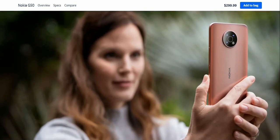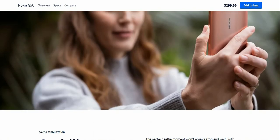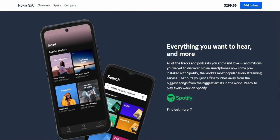There's the phone again on the back, very nice. What color is that? Like gold or something? Pretty nice. It's available in 2 colors. You guys have ocean blue and midnight sun. So yeah, selfie stabilization. Stabilize your selfies. The perfect selfie moment won't always stop and wait. With selfie video stabilization, you'll stay steady in the frame even if your arm isn't. And if you're more of a night owl, the super night selfie mode helps you take great selfies in low light. So pretty cool there.